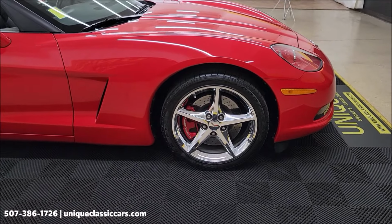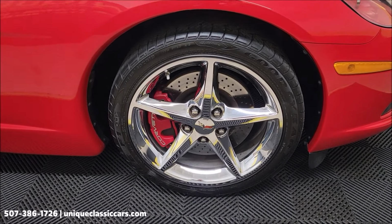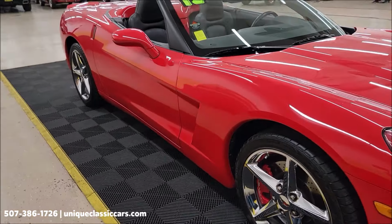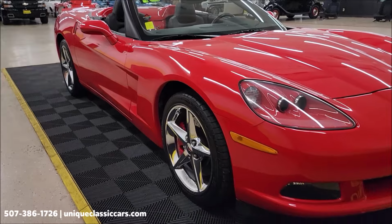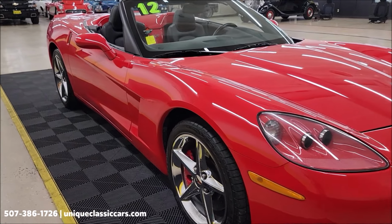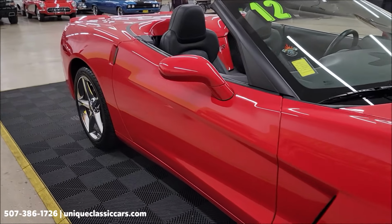507-386-1726. A couple options you'll see on the window sticker: the chrome wheels, drilled rotors, painted calipers, and a picture of that window sticker will be in with the still pictures of the car, so you can check it out. It's a copy of the window sticker, copy of the build sheet, owner's manual, 2 key fobs, car cover.